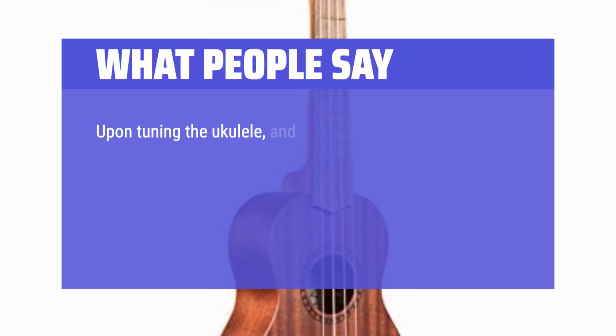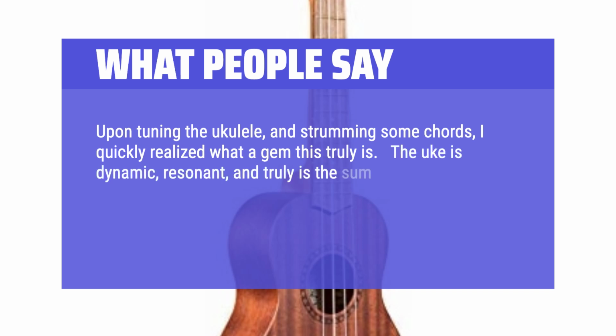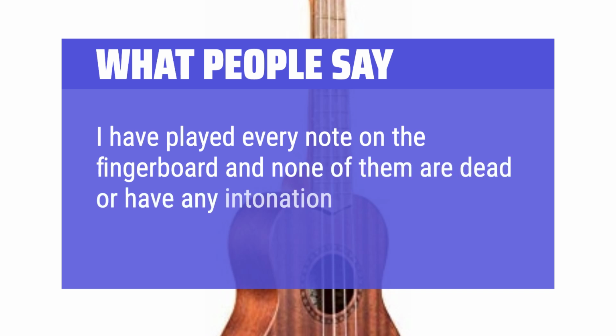Upon tuning the ukulele and strumming some chords, I quickly realized what a gem this truly is. The uke is dynamic, resonant, and truly is the sum of all the aforementioned parts. Single notes sing out and have great harmonic content. Chords ring and project very well. I have played every note on the fingerboard and none of them are dead or have any intonation issues whatsoever.